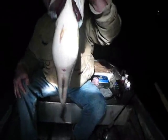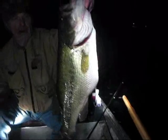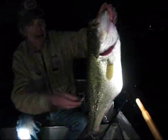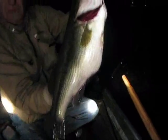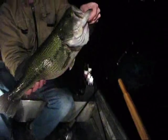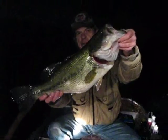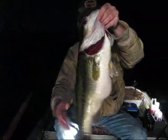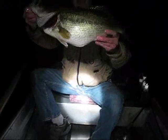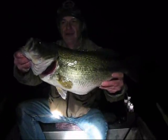Typical fall pig. Look at the gut on that girl. She is just a sow. I'm gonna get her back in. Honey. Get back to fishing the flounders. Beautiful fish right there. Right at 5 pounds, 8 ounces.